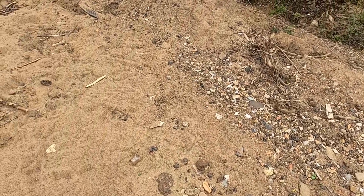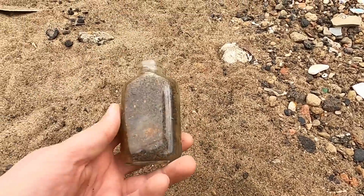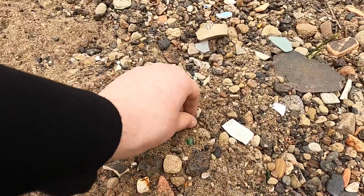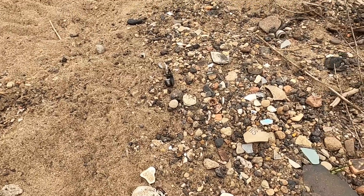Is that going to be A, intact, and B, interesting? It is A, not B. A little bit of lead I'll remove and recycle and wash my hand after handling. A little brass ring.